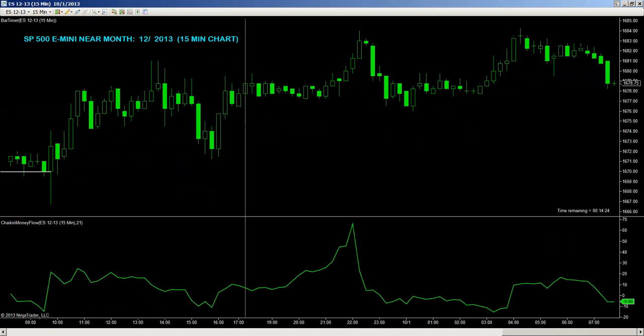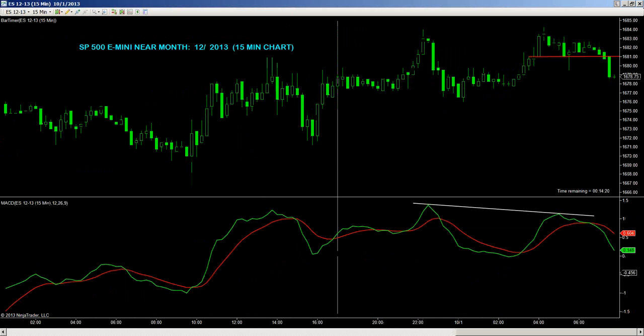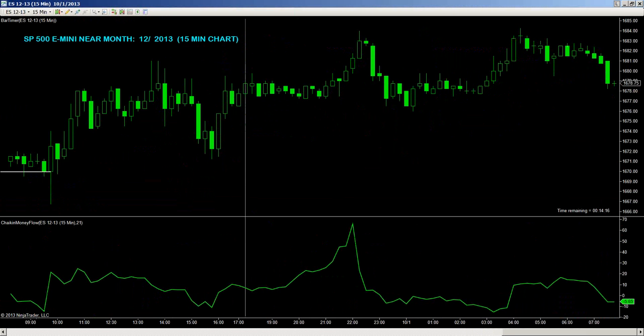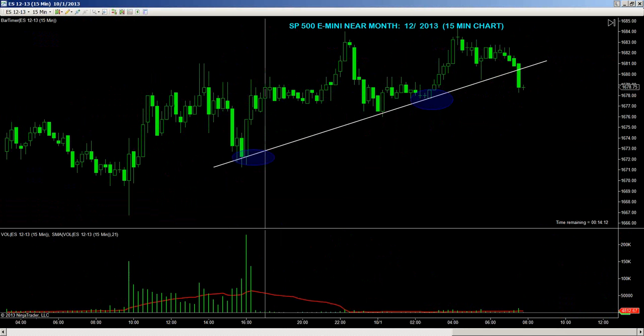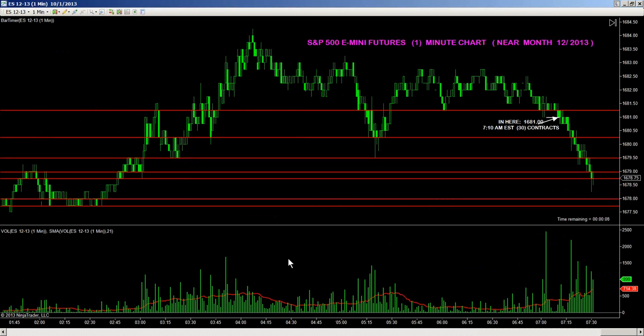New 15-minute bar just open, 1678.75. Clear, clear, clear, clear. Here we have more volume coming in now. Substantial buy-in or sell-off remains to be seen. 1695 contracts.